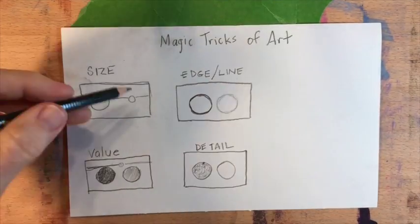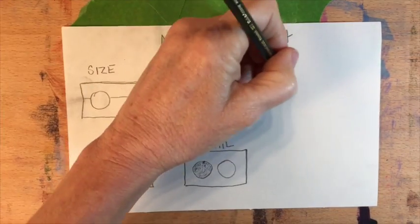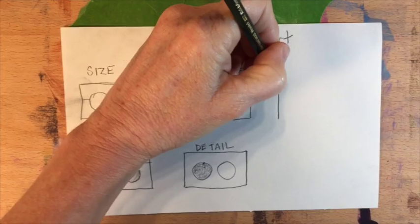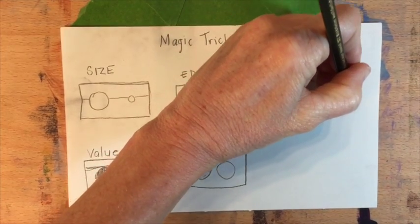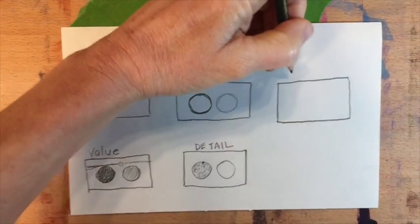Now, let's put all of these together, and again, I'm saving color for last. I'm going to do color later. Okay, so let's do an example of all of them.